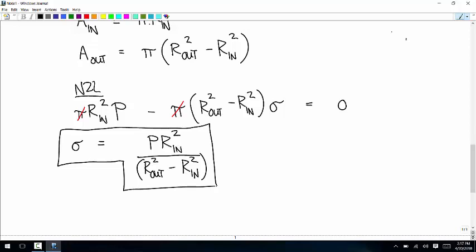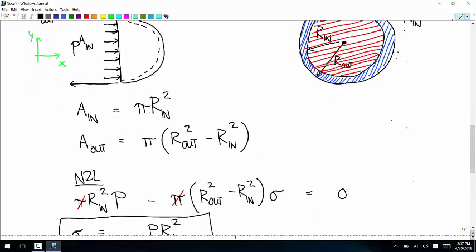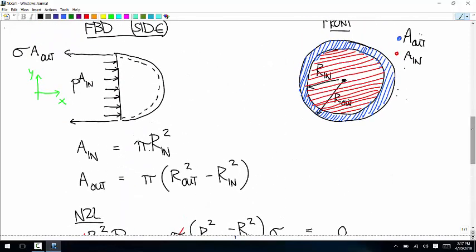Okay, so this is a normal stress. And what about the signs? So this is a normal stress in the outer material, in the shell. Is it plus or minus? We just sort of did this in absolute value. So what's happening in that material? Is it in tension or compression? It's in tension, so the sign is right the way we have it.